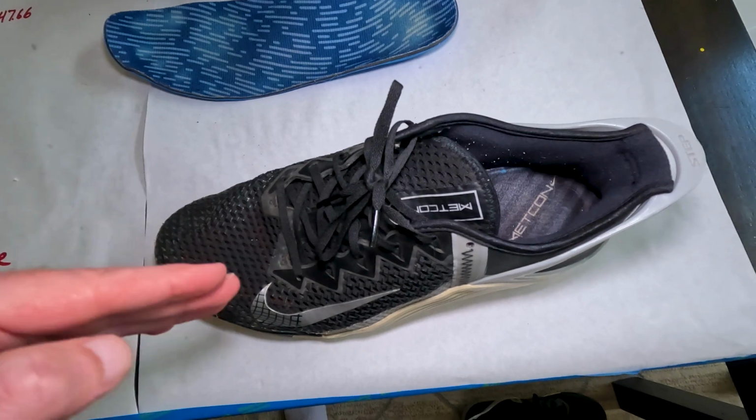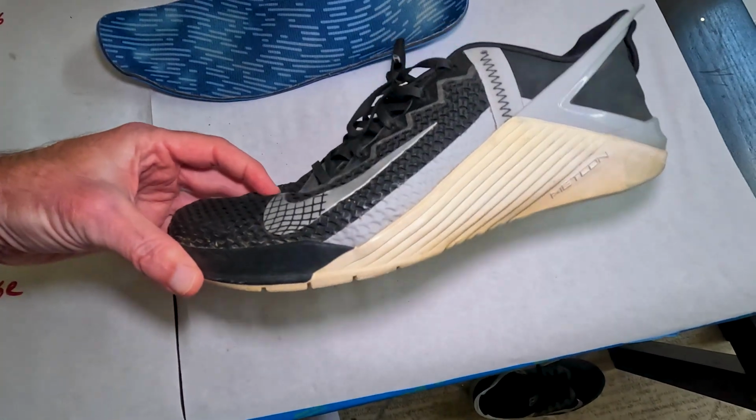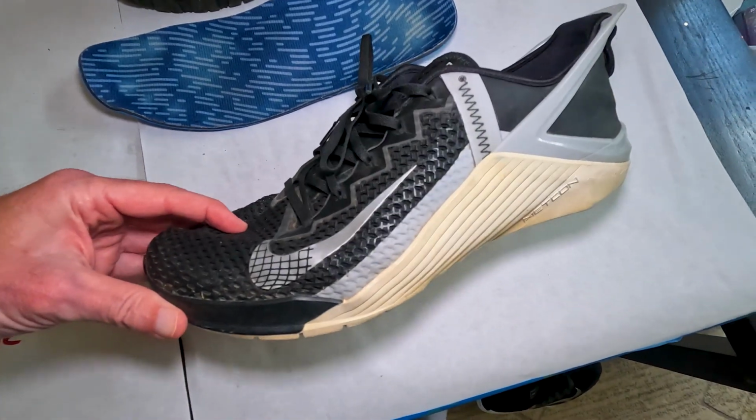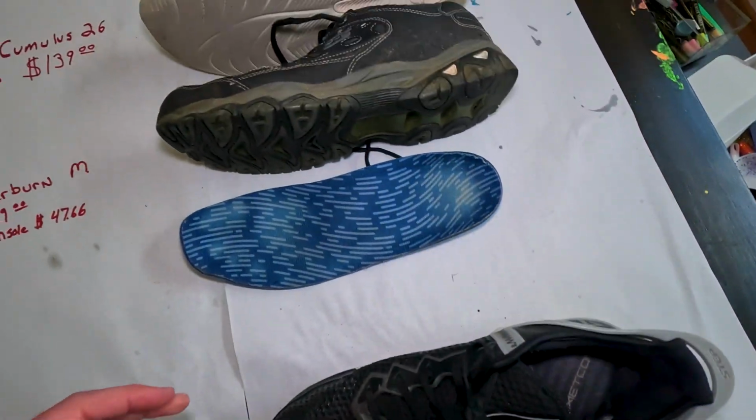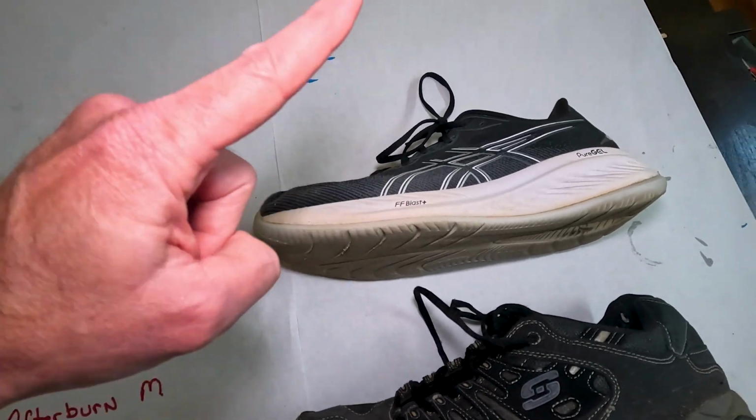Not comfortable, not very practical, and it really hurts my feet. And it takes my feet a couple days to recover from wearing this one, which is unfortunate because I like it in terms of looks and practicality in terms of putting it on. Again, $139, great, fantastic shoe.